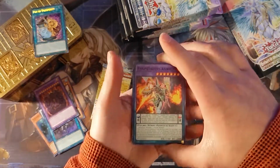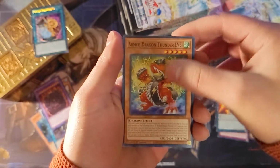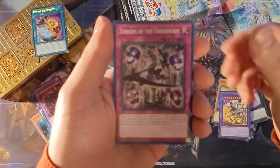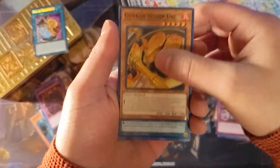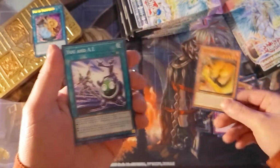Alright, next pack. We have Parametalphos, Iron Dragon level 5 again. Ultra B Trooper, Absolute Hercules, Terrors of the Underworld. This one's got really good art, actually, if you look at it. It's pretty. Gunkin Suship Iuni. I love this. I love this archetype. It's really bad, but I really like it, actually.